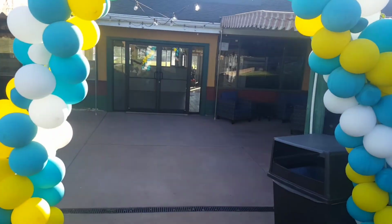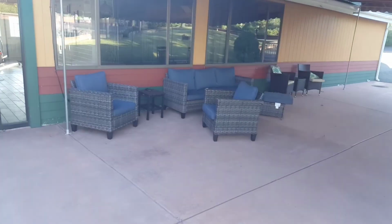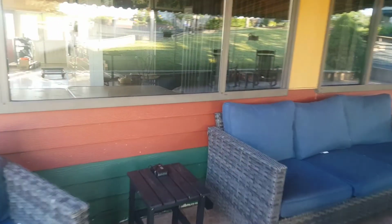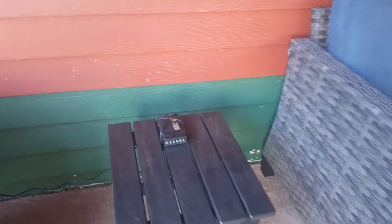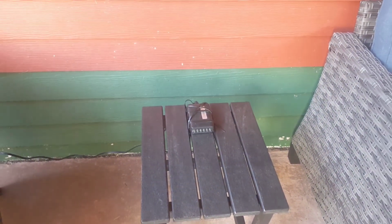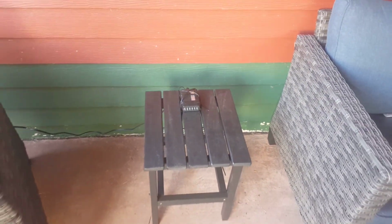The inside at this moment is not open. I don't know if they plan to open it in the future, but there's plenty of seating outside. And as you can see, thankfully it's empty right now, but charging on this table. And there's a couple others scattered around. So it's a nice addition, especially if you're tech savvy.